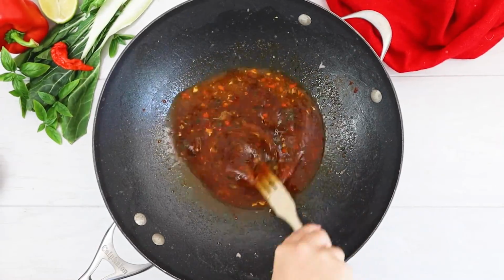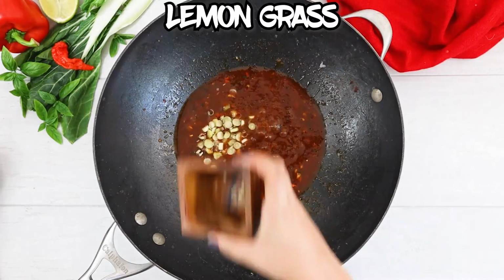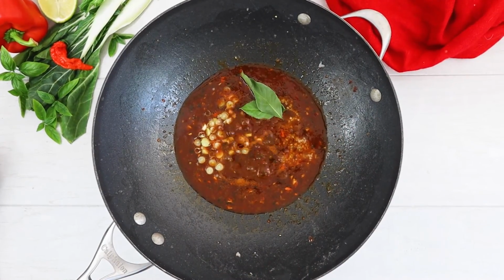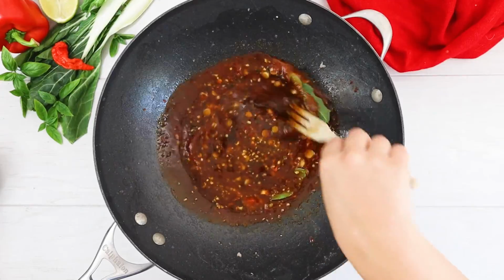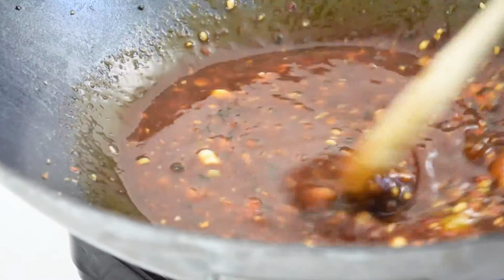Stir everything together, and once it hits a simmer again, toss in chopped lemongrass, minced garlic, and a couple of bay leaves. And last but not least, soy sauce. Let the sauce simmer for a few minutes to thicken up and really get the flavors fully developed.